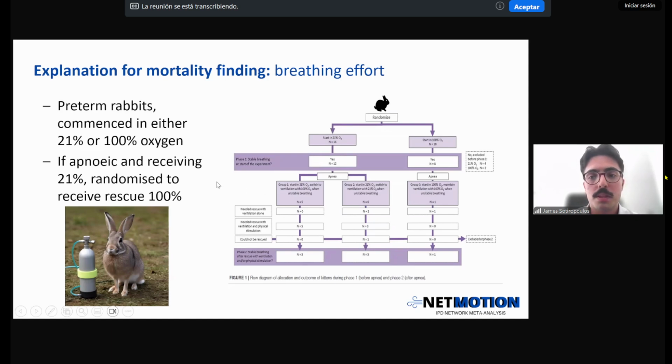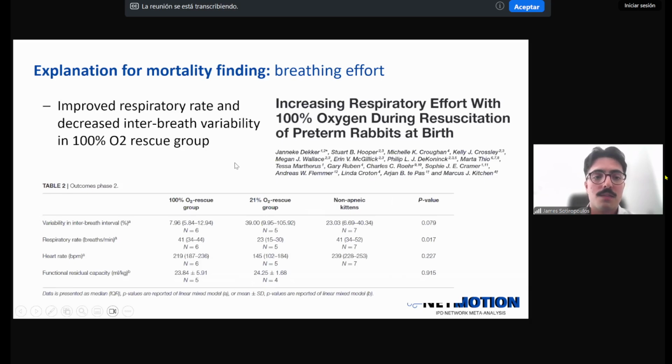Janneke Dekker's group in the Netherlands did a study on preterm rabbits where they randomized them to room air or 100% oxygen. If the ones receiving room air became apneic, they were randomized to either continue in room air or receive rescue 100% oxygen. They found that those that received the 100% rescue oxygen had improved respiratory rate and decreased interbreath variability. So there was a possible explanation that maybe high concentrations of oxygen help stabilize respiratory effort in the first few minutes of life. They followed this up with a human study.